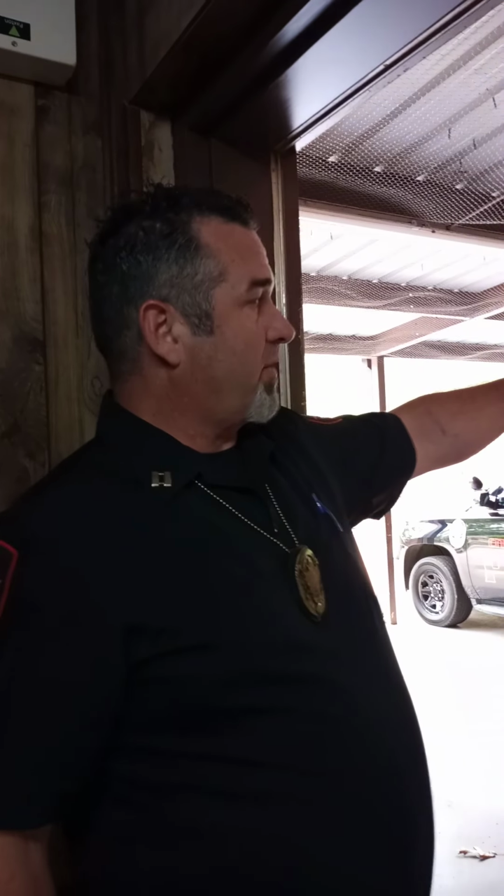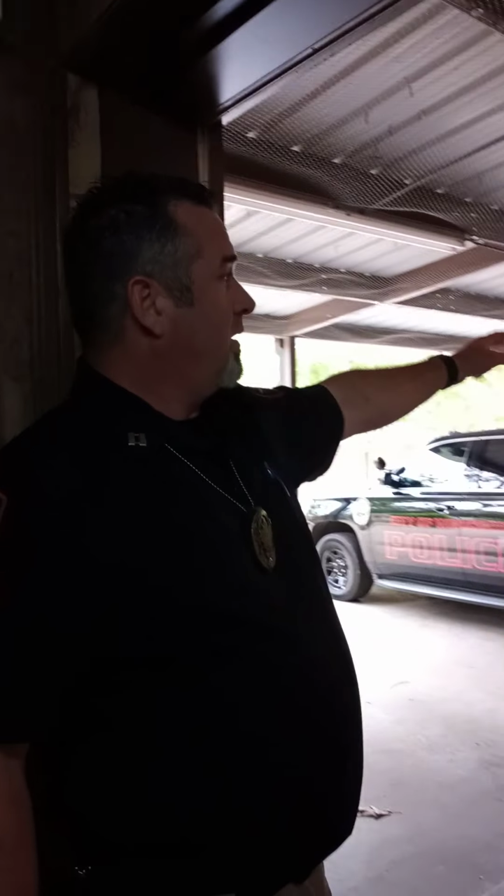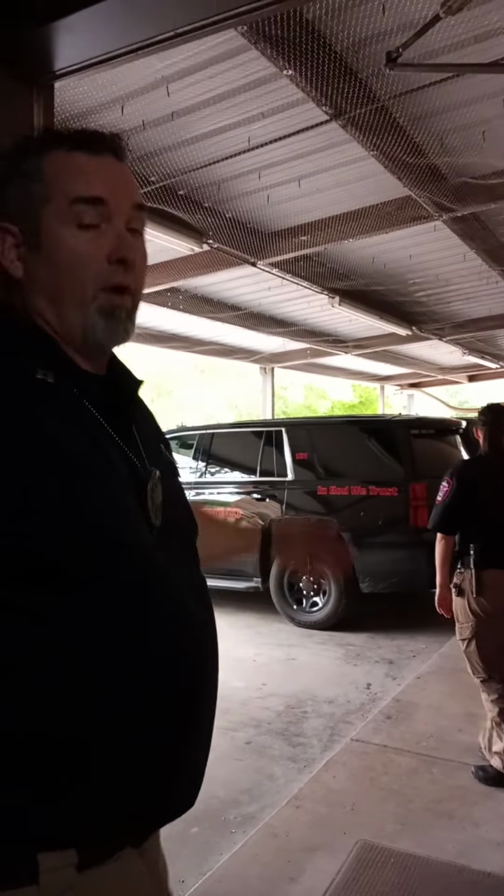We don't have room to park all of our vehicles. We've got one out on patrol now, but just the other side of our generator, we have two more police vehicles that sit out in the open because there's no covering for it. We need that. We've expanded and the building just hasn't expanded.